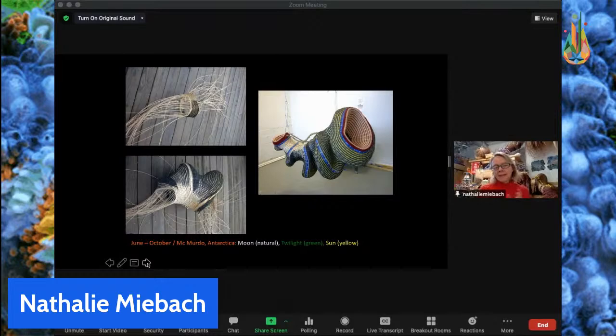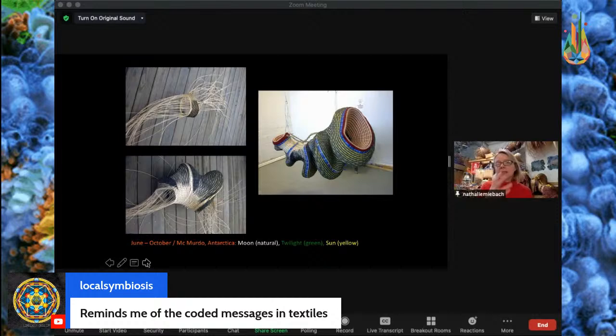So in this case, I'm translating more data. I'm looking at June to October, the first day of sunlight in June to the first day of 24-hour sunlight in October. And I'm using the same 24-hour cycle. I'm using a little bit more data now. I'm looking at moon data, twilight data, and sun data. And so these warps that you see that are coming about in this form, that's the numbers that are distorting this grid of the basket.